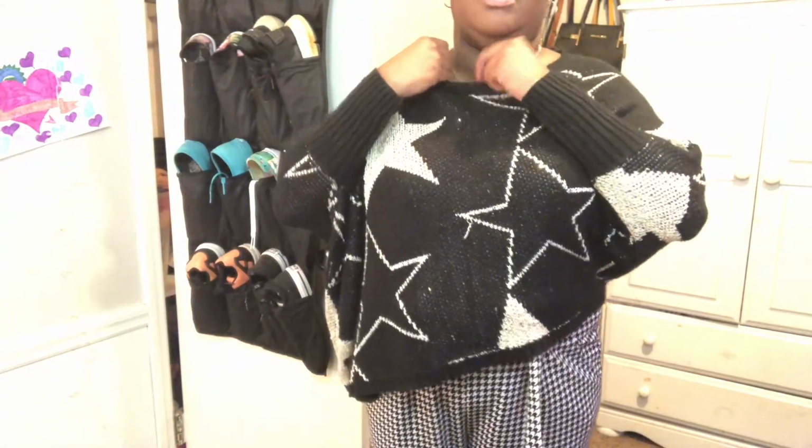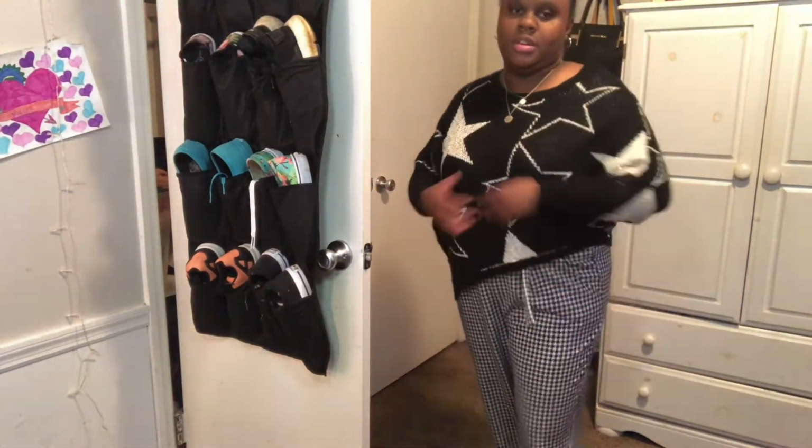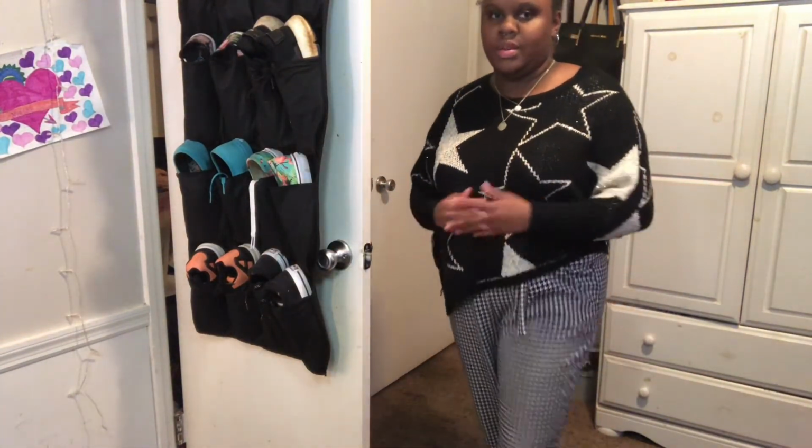Hey y'all, I forgot to mention, with the star shirt, you can wear it with leggings to make it look cuter, or black jeans, to jazz up the look. You can wear it somewhere nice, and wear flats or boots.